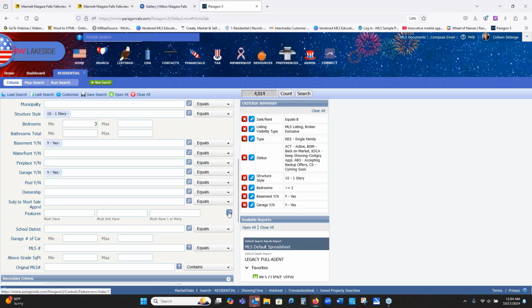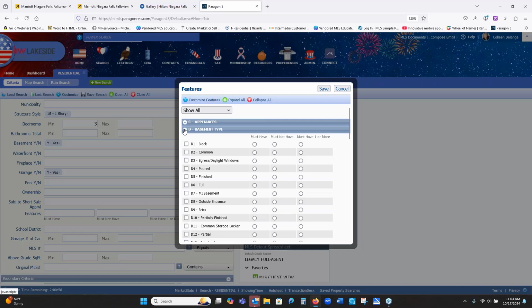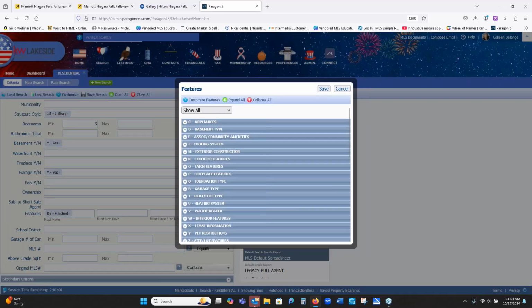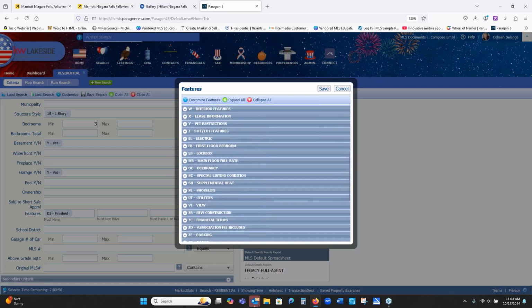So let's take a quick look. If we're using those features to add that extra level of detail, we could go to basement type, as I mentioned. We could do must have a finished basement. If we're doing something like must not have, maybe they don't want a pool. We could find pool in here. And that would be in out.